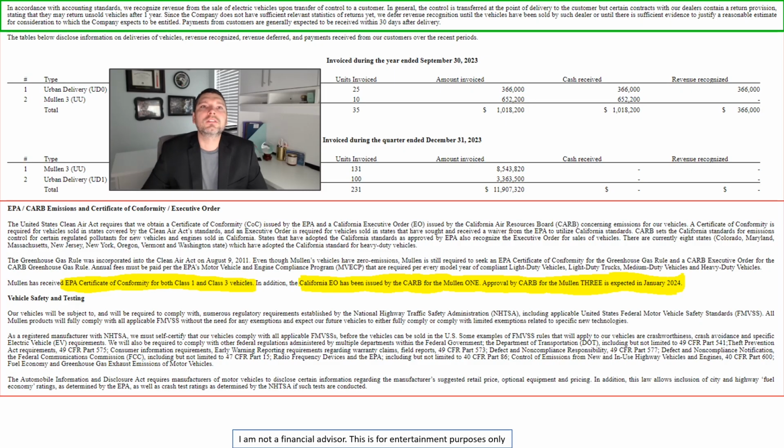All right, on this slide, I want to break down a little bit more of the revenue line, and I wanted to talk a little bit about one of the notes that Mullen shared. This is going to help explain why those 10 Class 3 trucks did not show up in the earnings. Let's go ahead and read along at the top there, in the box in green.